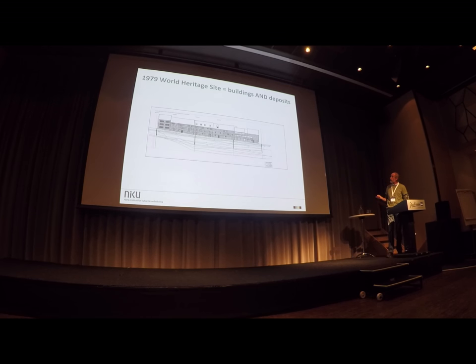And the important point is that the site includes all the cultural layers from the rooftops to the natural, right? So all the cultural layers are in fact included. It's both buildings and deposits, which is an important factor to ensure that they are looked after and safeguarded.